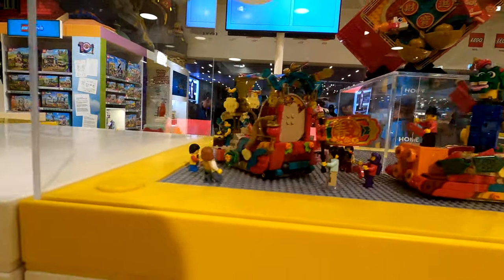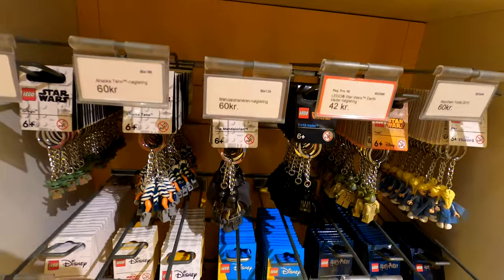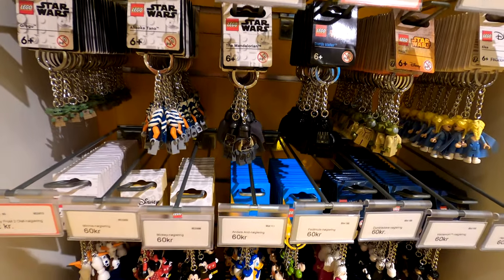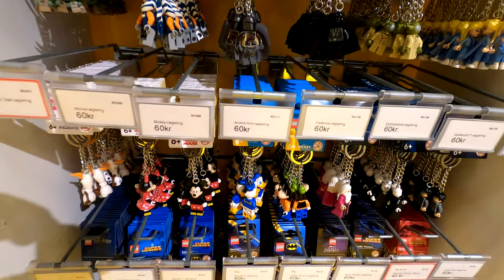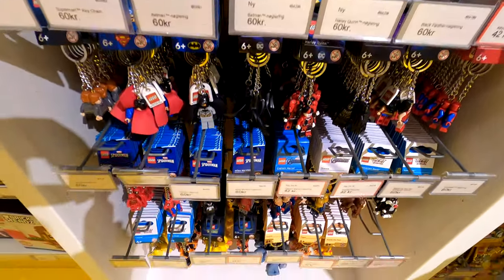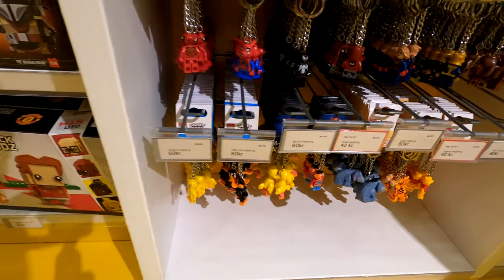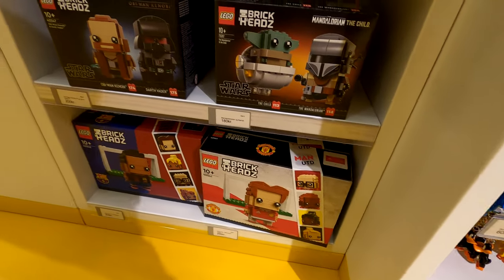Now, if you look past that display up at the top, you can see they've got a history of every single Lego logo as well. They are all dated from the current one that we've got now all the way through to the original one. Over every couple of decades, they have changed quite a lot. So if you didn't know that, it might be worth going back and giving it a pause so you can have a look up.